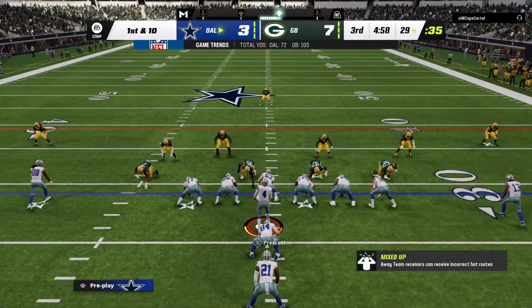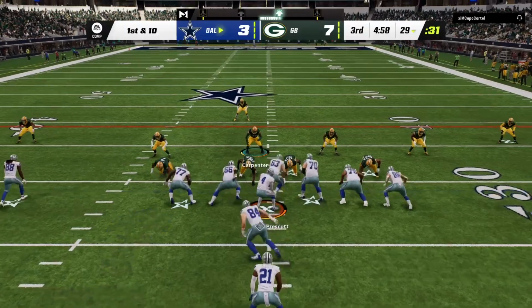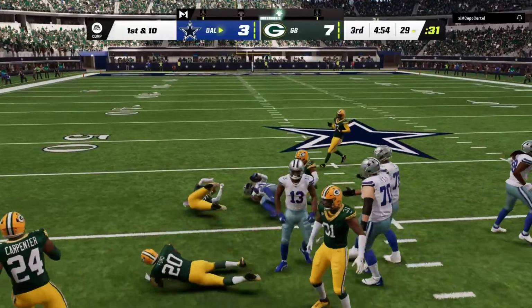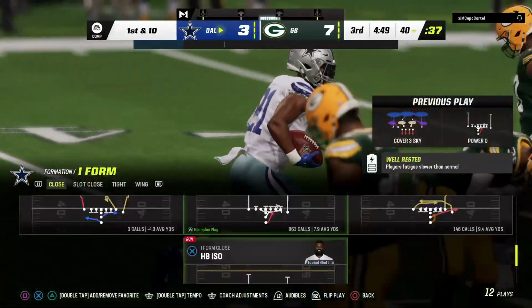The Dallas offense here set to begin the drive. Charles, it'll be interesting to see what adjustments this offense made in the locker room. Haven't really been able to get anything going offensively, virtually nothing in the ground attack either. So certainly something has to change here in quarter 3.